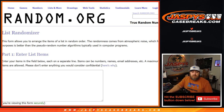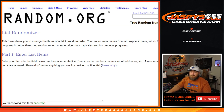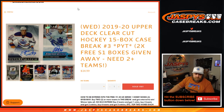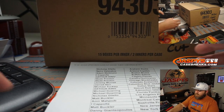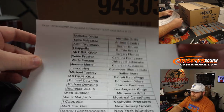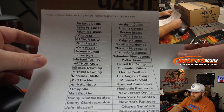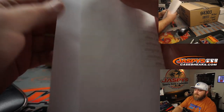So here is, let me actually copy this list over. And then this one we'll use for the 2 or more teams as well. This is from a fresh case, since the last one we did last night, number 2, was from the second half of a full case, or the second inner case from a master case. And here's our final list. Last spot mojo, Arthur Kings with the Flames.